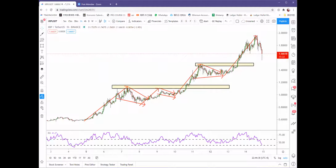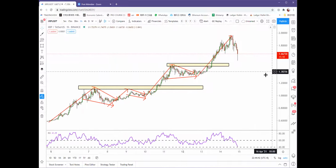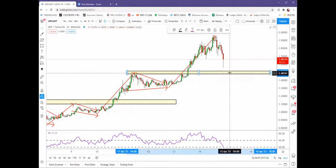Yeah. Okay, so this is for the ripple. Yeah, it's good to buy from the 1.4 area. Yeah, when this level is touched, you can buy some ripple.